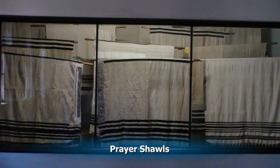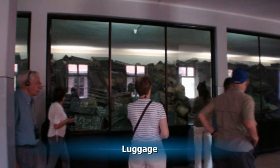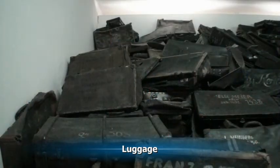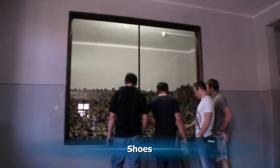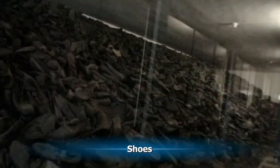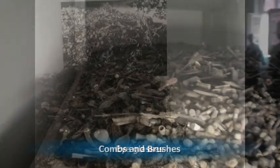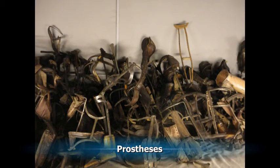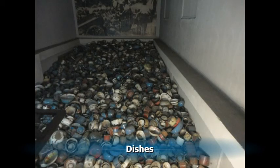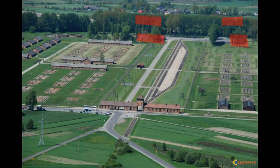From these people they would collect everything that was of any use at all. Clothes, luggage, shoes, personal items like combs and brushes, eyeglasses, prostheses, cups and bowls and pans and everything else. They would then be led back to one of the gas chambers, crematoriums.